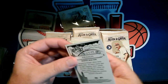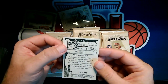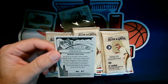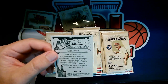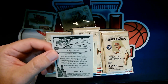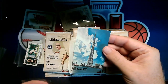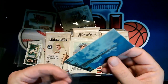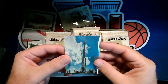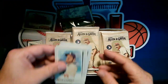Burj Khalifa and architect Adrian Smith, reach for the sky. Insert here. This is, let's see, Dubai's Goliath, more than 2,700 feet and a record 163 stories. Entered 2020 as the tallest building and highest freestanding structure in the world. Nice. I mean, this is what's so cool about Allen Ginter. Like, who the heck would, this is like a card. Here's the tallest building in the world. Cool. But it is cool. So, I like it. Neat.